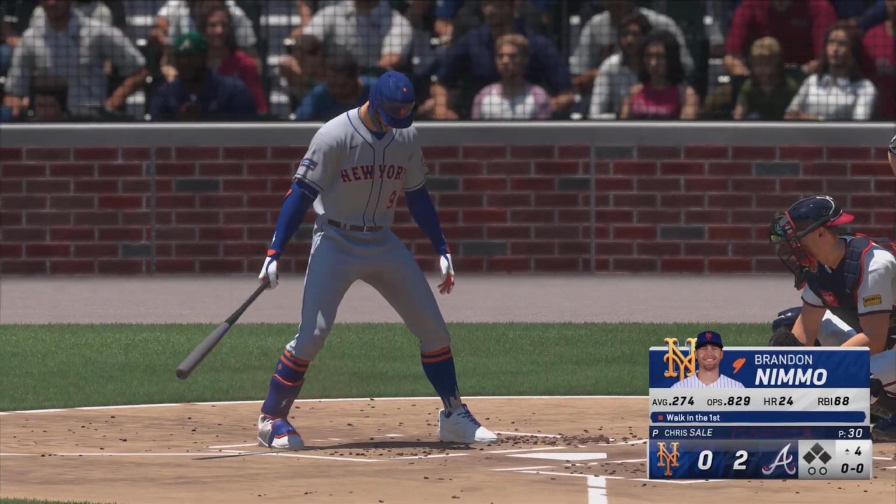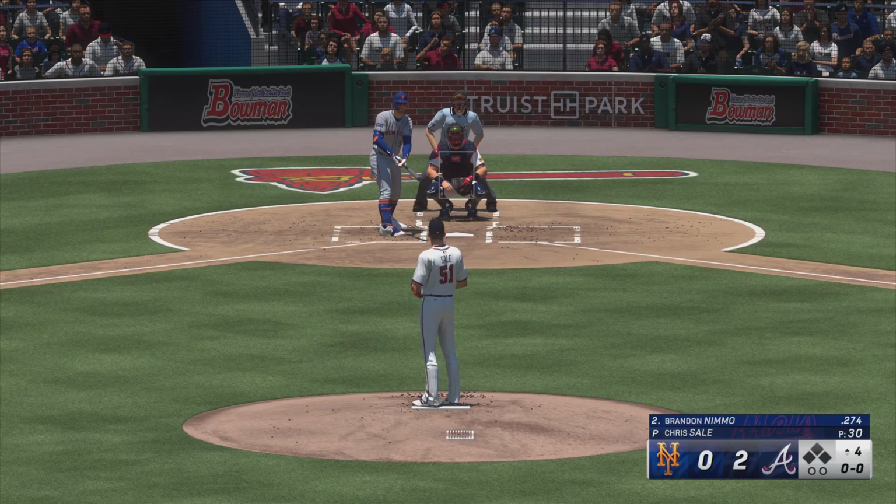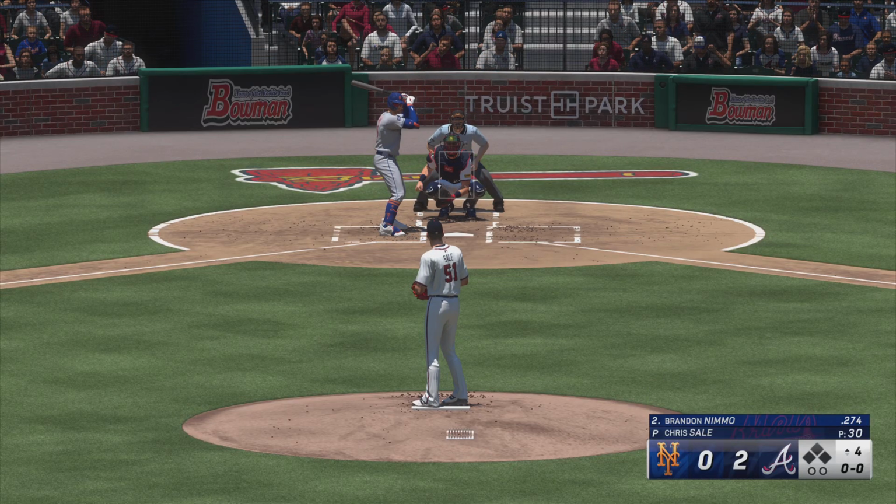We go to the top of the fourth. Here's the left fielder, Brandon Nimmo. The pitch.